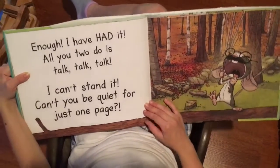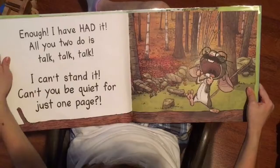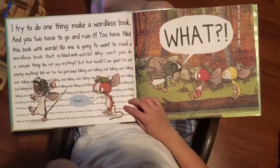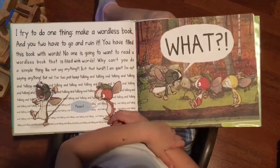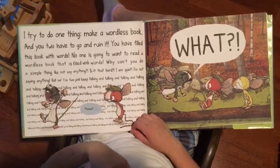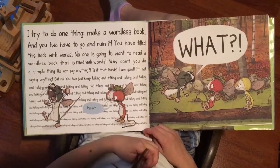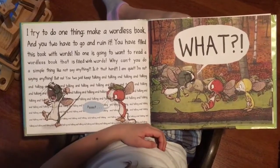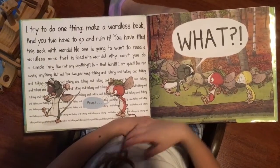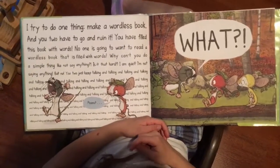Enough, I've had it. All you two do is talk, talk, talk, talk, talk. I can't stand it. Can't you just be quiet for just one page? I try to do one thing, make a wordless book, and you two have to go and ruin it. You have filled this book with words. Nobody is going to want to read a wordless book that is filled with words. Why can't you just do a simple thing like not say anything? Is that hard? I am quiet. I am not saying anything. But no, you two just keep talking and talking forever.